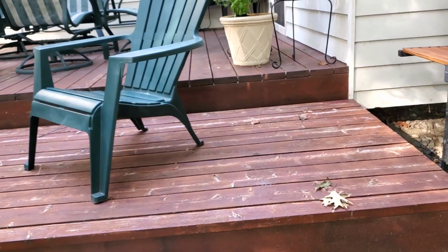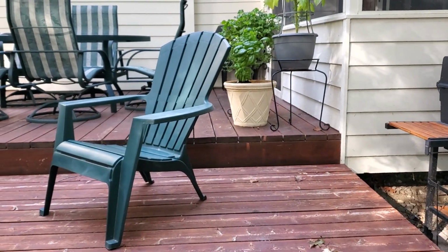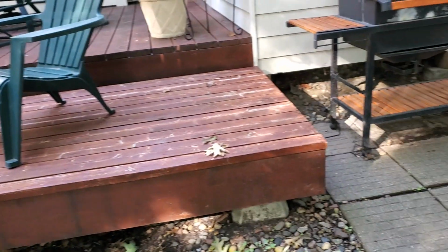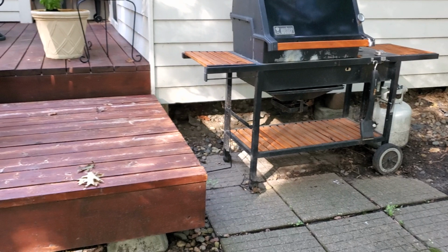It'll probably actually be a little bit less than 16 inches because it currently doesn't have a pitch, and we will be putting a pitch on it. But it's right around 16 right here, so we're gonna go with that. We're also gonna extend it 3 feet out this way, so let's call it an extra 3 by 6, something along those lines.